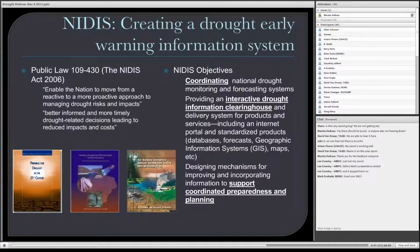And then finally, the last thing that we were asked to do was improve information that supports better preparedness and planning. And that's really what I'm going to focus on for the remainder of the time we have: how we've been going about that.